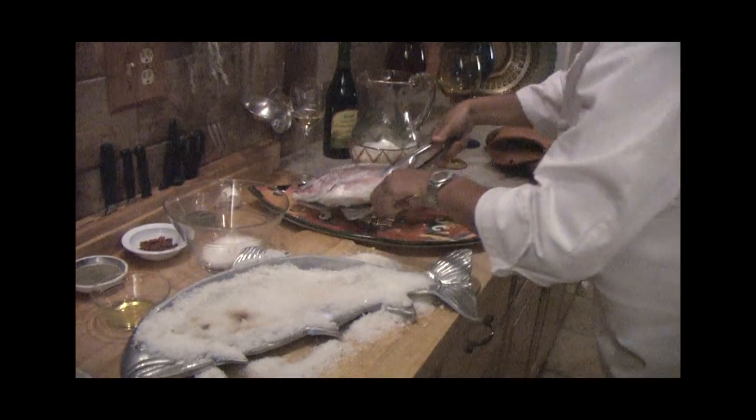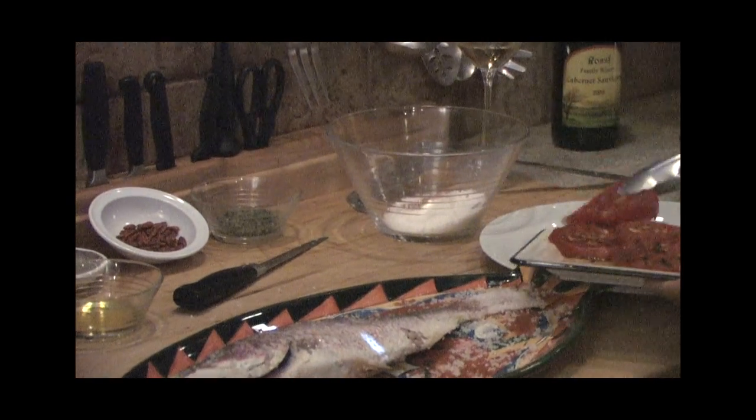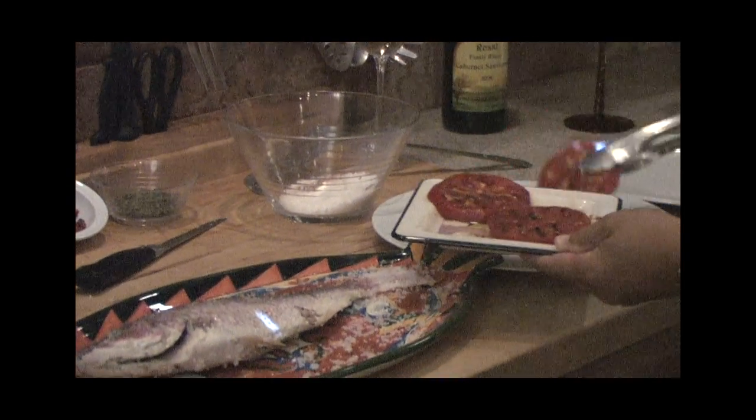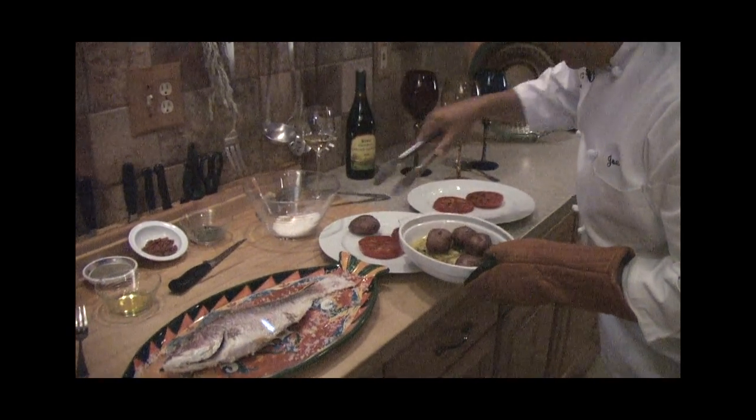Okay, put it over here on the plate. All right, what I'm going to do now is put our tomatoes on plates, and we're going to put a couple of potatoes.